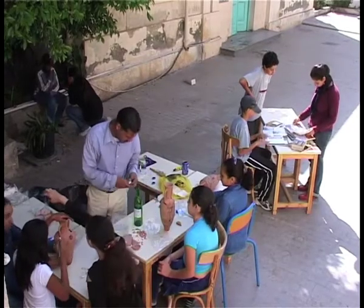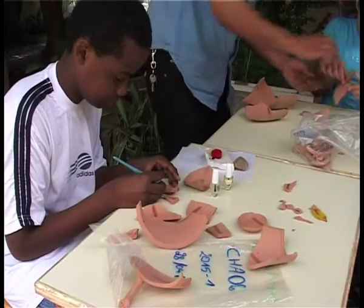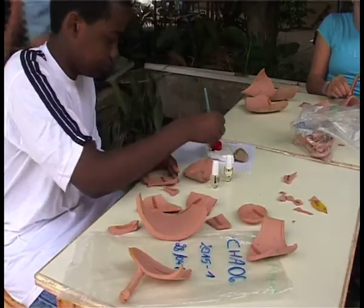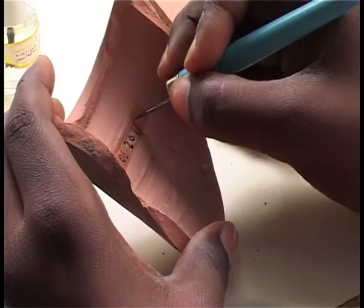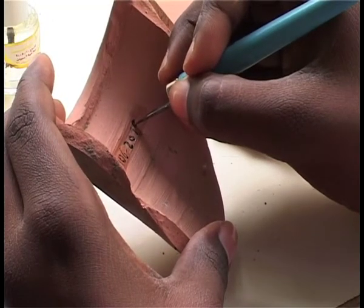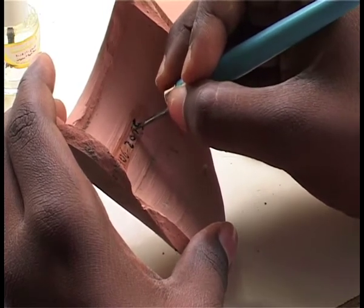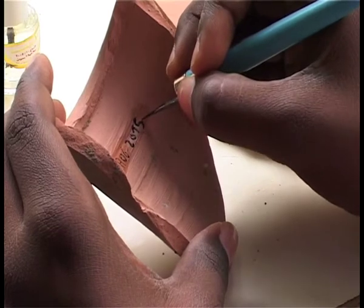We have finished work on the site, and we start the post-excavation. The ceramologists are gathering together and marking the finds. On each piece, they write the same information that is on the bag, so that they know where it was found.